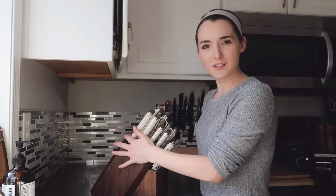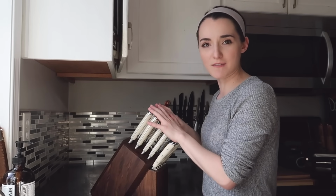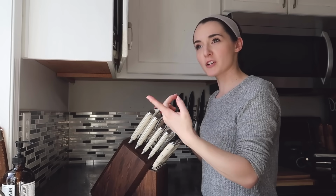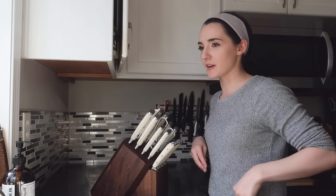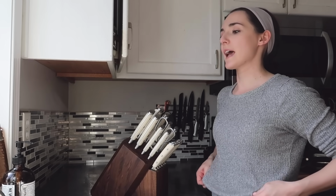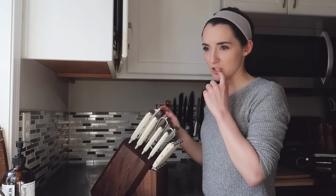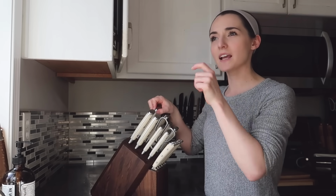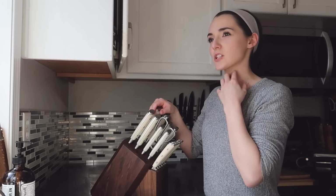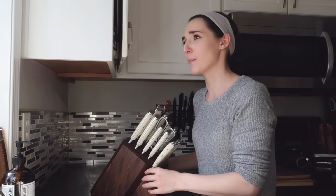So recently, this new knife set has just been the star of the show in my kitchen. I've been loving this. You guys may have seen on my Instagram before Christmas, I was asking for knife brand recommendations, because I really wanted to find something of really high quality. There were a lot of different brands that you guys suggested, but one of them was Kingshin cutlery, and they reached out and sent us a Merry Christmas gift.